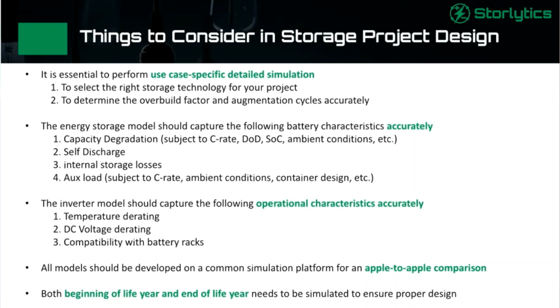these following factors very accurately, like capacity degradation. There are several things that can impact your degradation. Now those vary from technology to technology. But for lithium, your C rate, depth of discharge, and temperature play a very vital role. There are some other technologies for which these factors might not be that impactful. But you need to have a very accurate model of degradation that can reflect all these different factors and their interplay. Self-discharge needs to be modeled correctly.